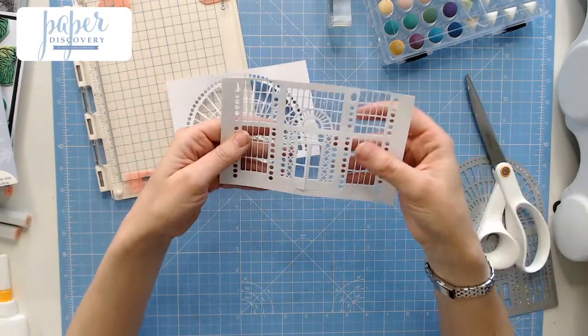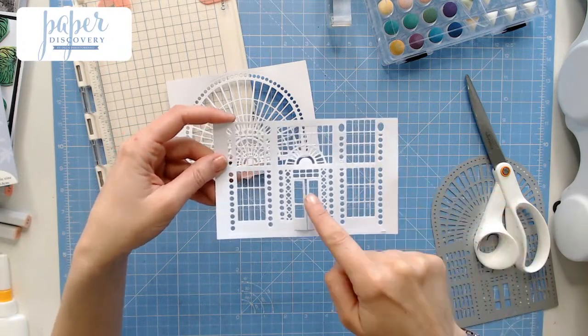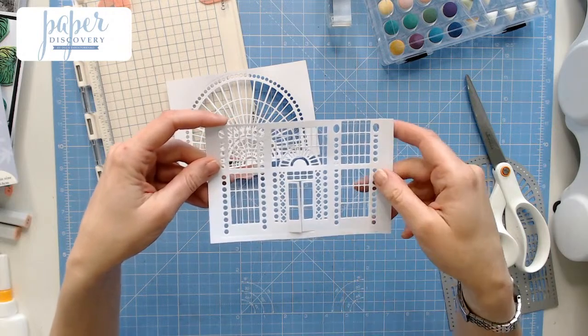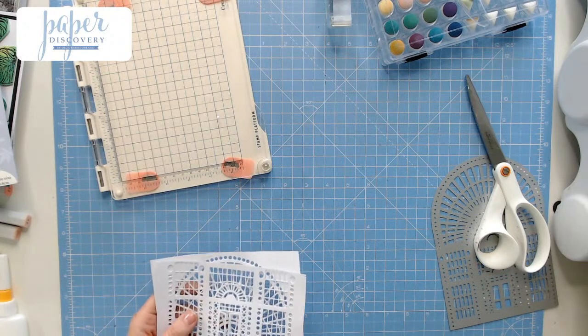And then you've also got the doors, so you could create things like little houses with these, with all the windows. You've kind of got a doorway there as well, so at Christmas time you could be using this. Isn't it a beautiful die? Absolutely stunning. So let's move on.